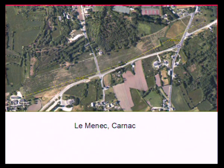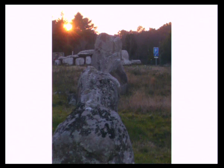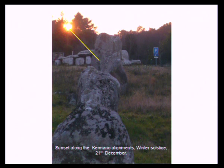Firstly, the Le Menec alignments. I'll be going into quite some detail on the organization of these alignments. Then the Kermario alignments. I'll be showing that there are 2 major axes which were used to build these alignments. And the Kermario alignments, we'll see, are aligned towards sunrise. If you look in one direction, it's sunrise at summer solstice. So if anybody's coming to Brittany this summer, we'll be going to see that sunrise along those alignments. Or if you look in the other direction, then you get the sunset on winter solstice, which is what you see here.